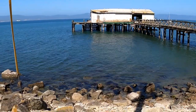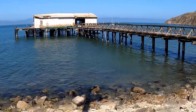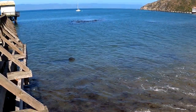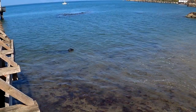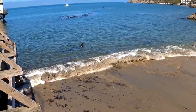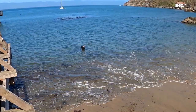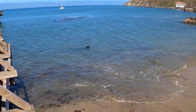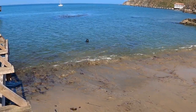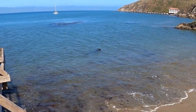You see those seals? Might be coming to the beach to hang out, so I'm gonna wait and see. There they are. Not sure what he was doing though.